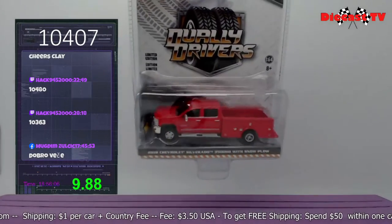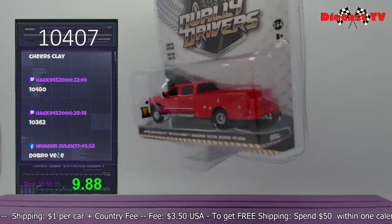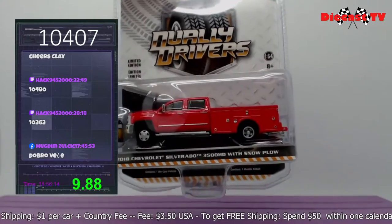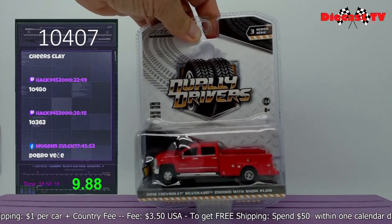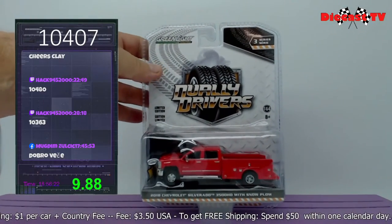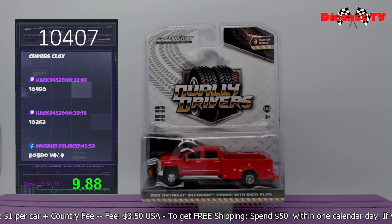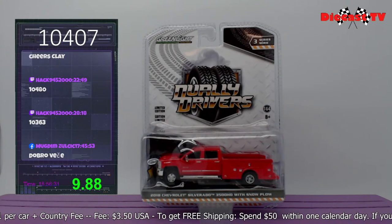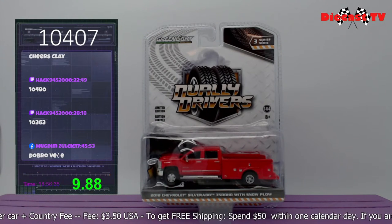Okay, and we have the utility bed, and the hitch in the back. I shouldn't have said box. This one here is one in the group of 6 they have in this series. They got 2 Chevy, 2 Ford, 2 Ram. I do have, I believe, 2 sets sprinkled throughout the Stream Store. If you are interested in those, if you want the complete set, we can make that happen.